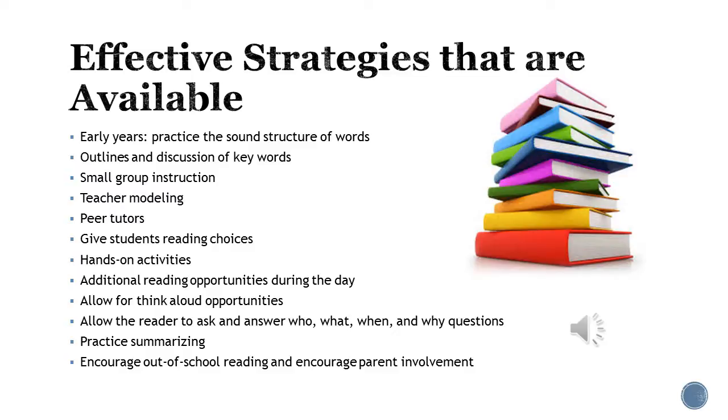Use hands-on activities when teaching, additional reading opportunities throughout the day, allow for think aloud opportunities, allow the reader to ask and answer who, what, when, and why questions, allow them to practice summarizing. This lets them kind of process what they are reading and really go over the reading, not just read it and not know what they're reading. Also encourage out-of-school reading and encourage parental involvement.